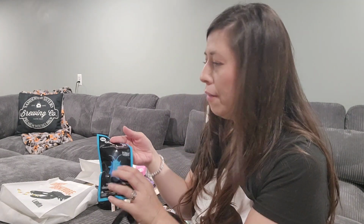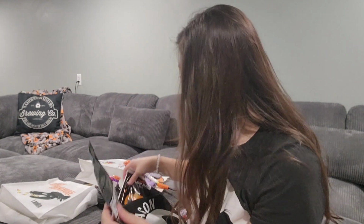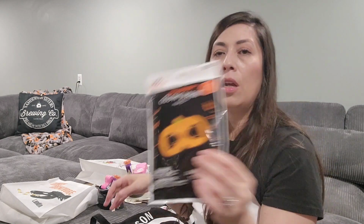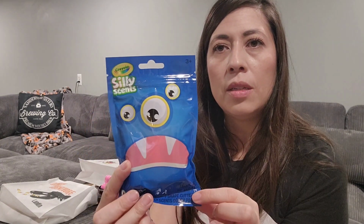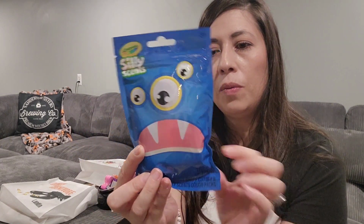Down in the bag from the Walmart Dollar Spot, a glow necklace to wear on Halloween. This is just a glow bug. And then I also got him a glow mask. It's also from Walmart. From the Target Dollar Spot, he is getting one of these Silly Scents Play-Doh.